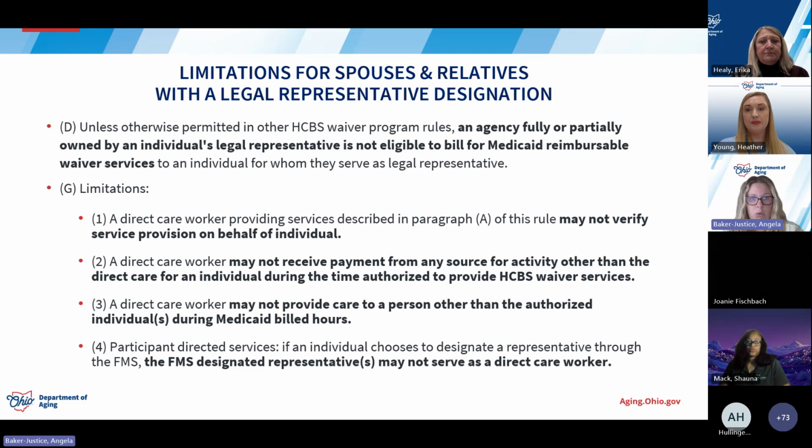That was addressed in the rule. If they hold that legal designation or they're the authorized rep, they can't sign off on their own time cards or through EVV or anything like that. Somebody else would have to do that for them. A direct care worker may not receive payment from any other source for activity other than the direct care for the individual during the time authorized to provide the HCBS waiver services. The direct care worker may not provide care to a person other than the authorized individual or individuals during the Medicaid billed hours.